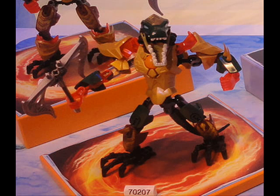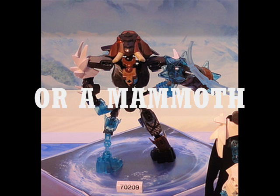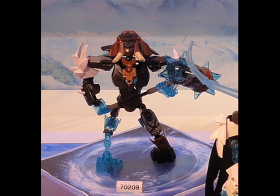Now, next one, we have what kind of looks like it could be either an elephant or a walrus. I really don't know what that's supposed to be, but it's the third one to the left. The highlights for that set would be you get a couple of new translucent blue parts, such as a translucent blue Ben 10 foot. And you get translucent blue hands, along with a couple of other good things.